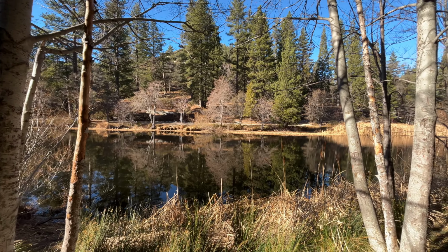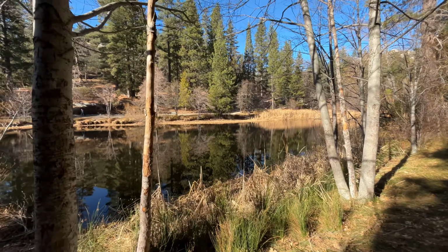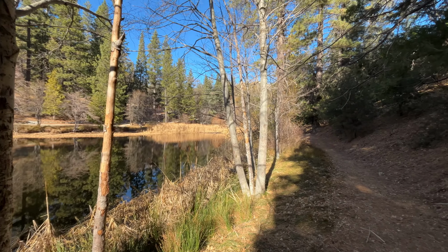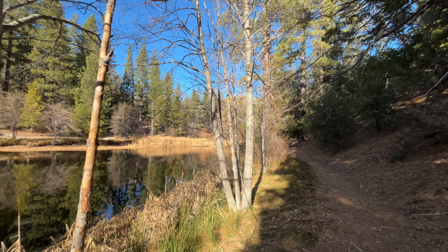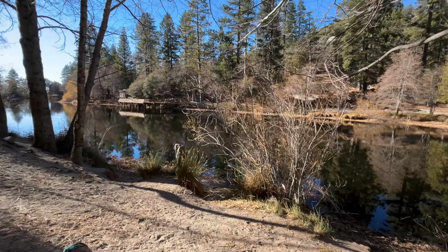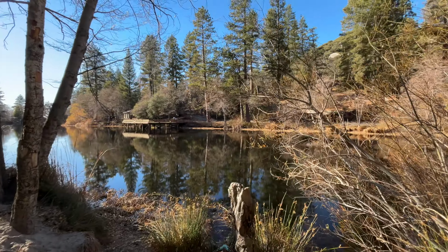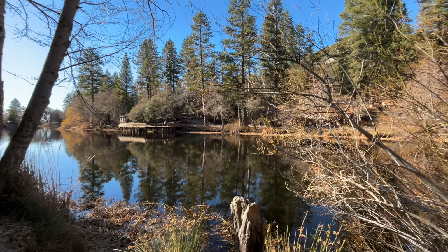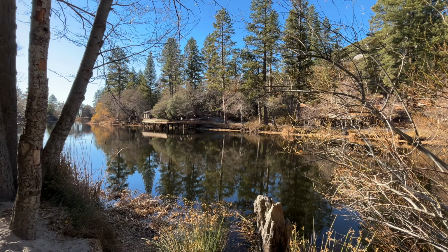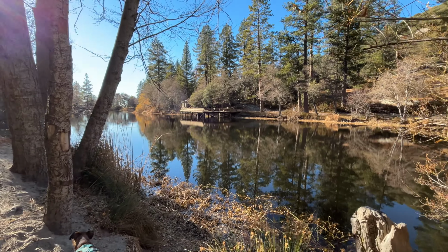But as you can see, it's a heavily forested area. This little lake is located in a small little valley. And then you have the higher country that runs out to the east, Mount San Jacinto and the higher slopes. But yeah, this little valley sits in a nice little secluded glen surrounded by cedar. There's quite a few cedar trees up here. There's, of course, pine trees, some oak trees, spruce.